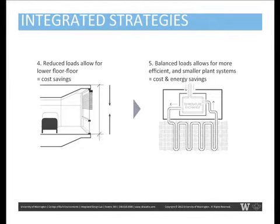It also is a smaller system, so we can reduce the floor-to-floor height minimally, like by a foot or 2, or it gives more flexibility in the floor-to-floor height. And then we can use systems at the plant level, like ground source heat pump plants that are sized appropriately. They're smaller than they would be if we hadn't used these strategies. And the loads are balanced. The heating and cooling loads are balanced on an annual basis.